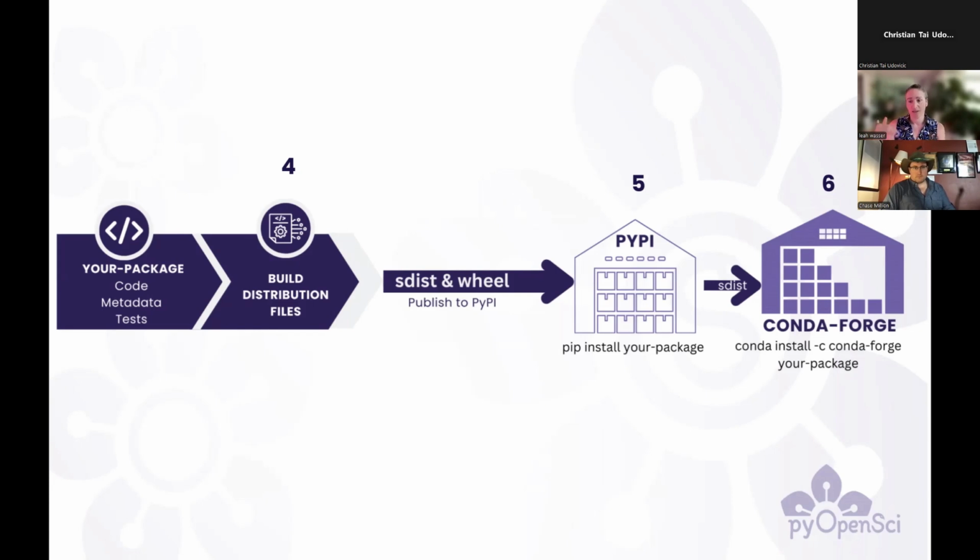But again, I'm constantly talking to the Conda folks and to the Conda Forge folks and the people that maintain PyPI to make sure that we're also in line with the broader Python community as well.